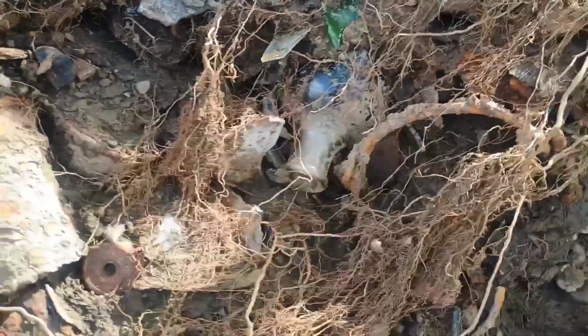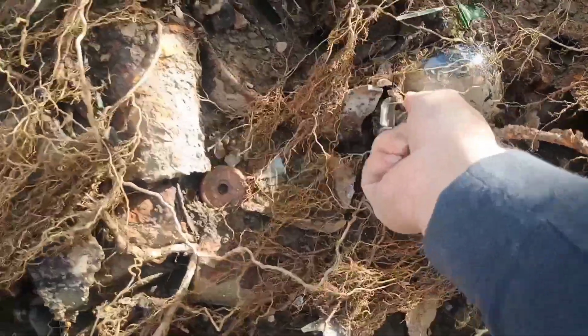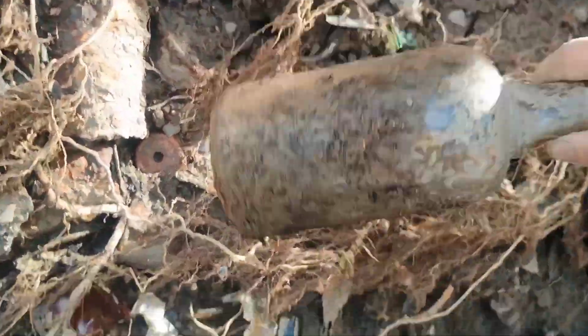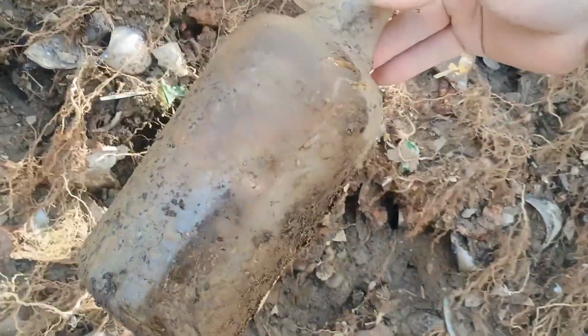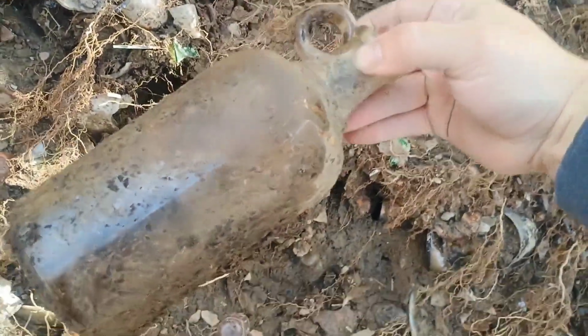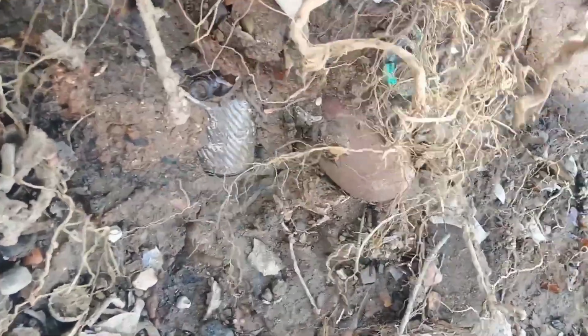A cup. This could be a White House vinegar here, if it has a handle. Yeah, I feel it. It's got a handle. No, just a slick vinegar cruet. Well, if this is whole, this will be my first keeper if I don't drop it or something.